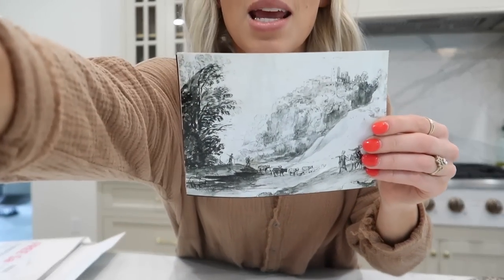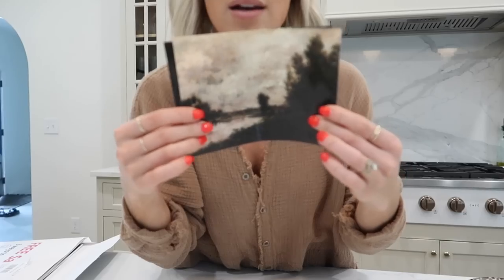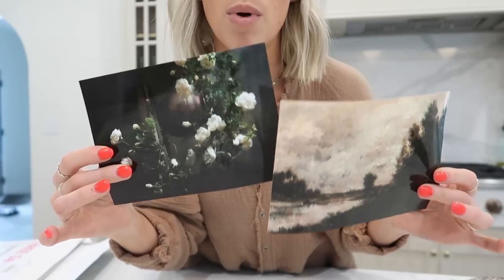So I ended up spending a little bit over $20, I think, because I ended up getting some 11 by 14s because instead of using the matted frames, I'm just gonna take the mat out and use the entire frame. So anyway, I think these came out really, really good. I didn't end up getting a matte Mod Podge because the only ones that are glossy are the smaller prints.